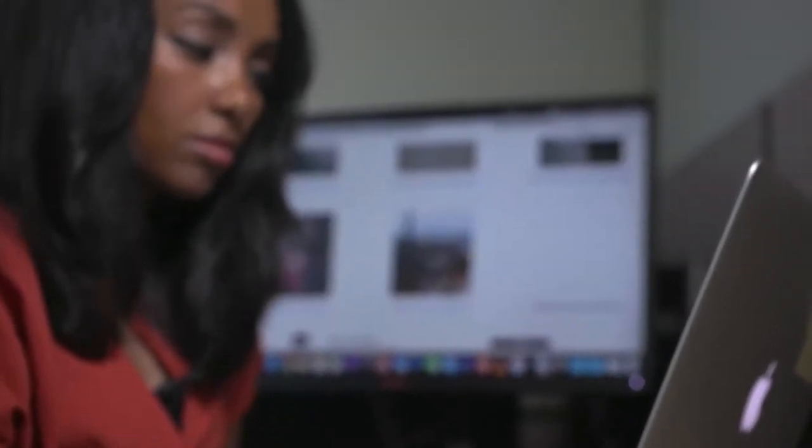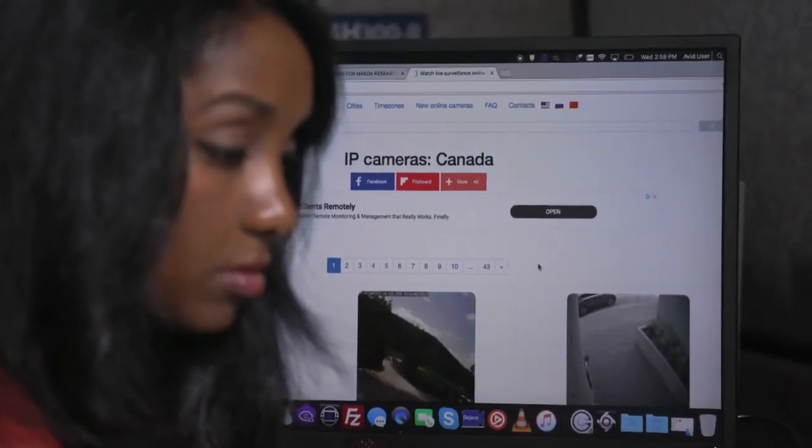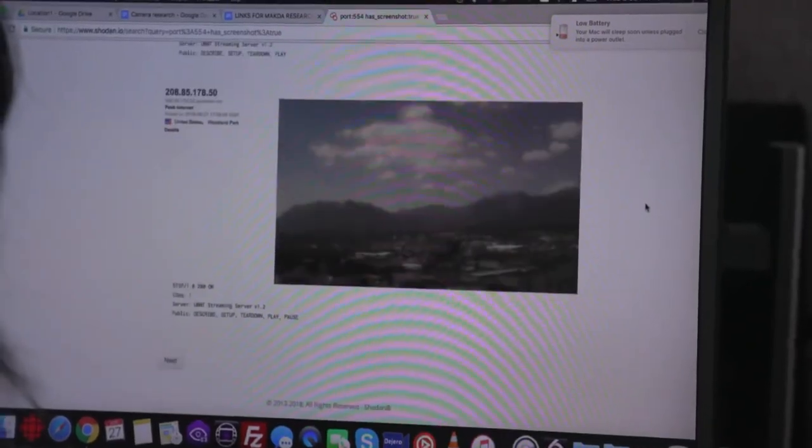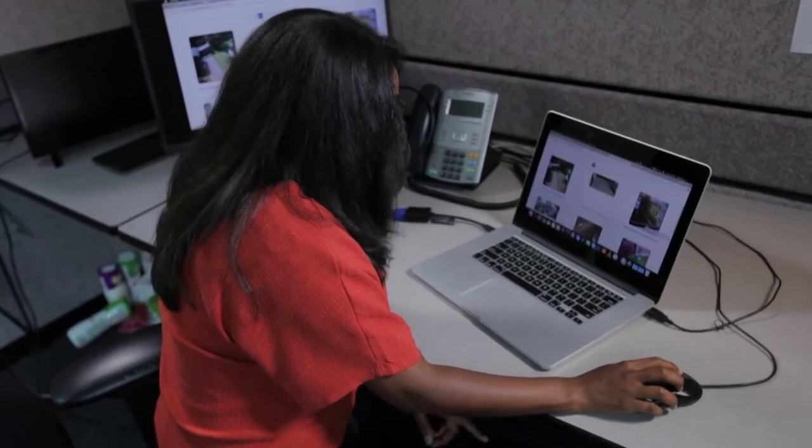In truth, everyone could have access to that, on this website that searches out and shows security cameras that are using default password settings.